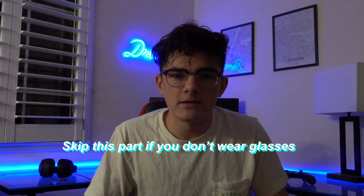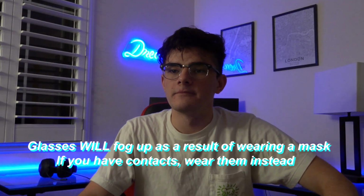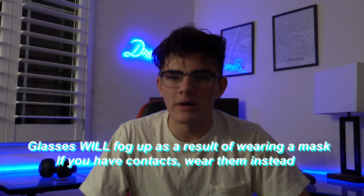As a side note, if you wear glasses like I do because your vision's bad, you will have to be masked up when driving, so be aware that your glasses will start to fog up. If you have contacts, make sure to wear those on the day of. That's my mistake. It definitely made it a bit harder to drive, but learn from my mistake.